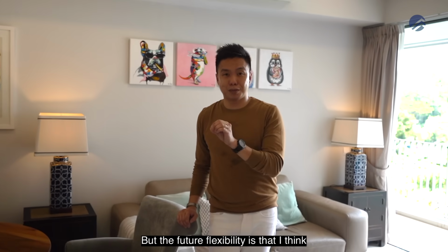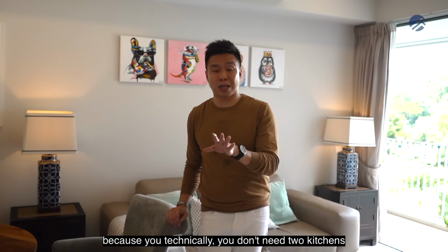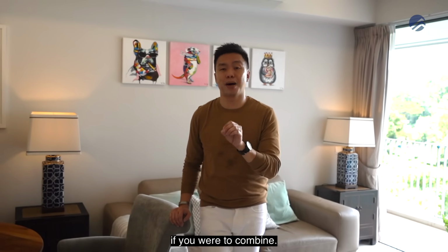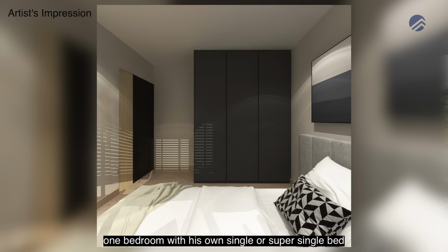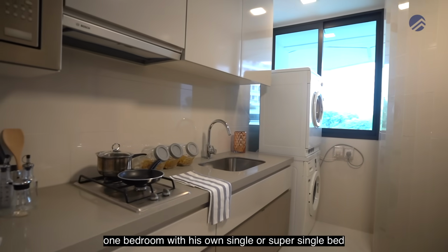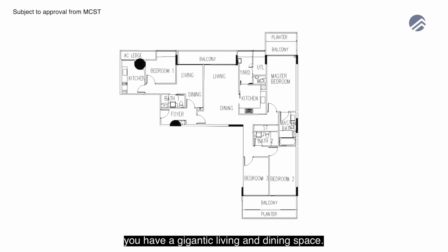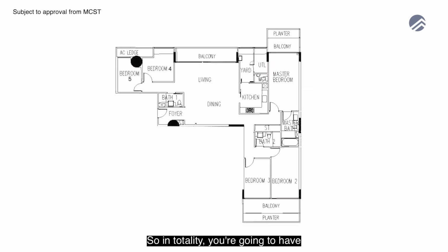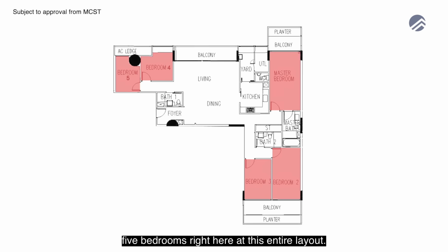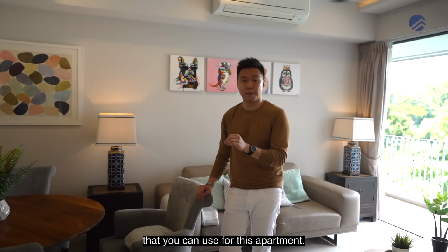But for future flexibility, I think you should one-shot make it a 5-bedroom apartment, because technically you don't need 2 kitchens if you were to combine it. You can use that kitchen, make it into a proper 1-bedroom with its own single or super single bed. That is a fantastic size for a 1-bedroom. You combine these 2 halls together, you have a gigantic living and dining space. So in totality, you're going to have 5 bedrooms right here at this entire layout. So there's so much flexibility that you can use for this apartment.